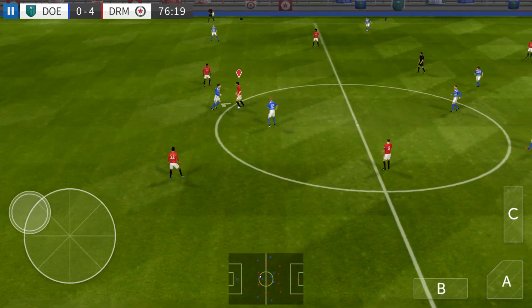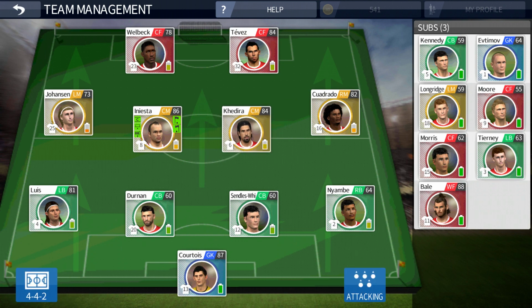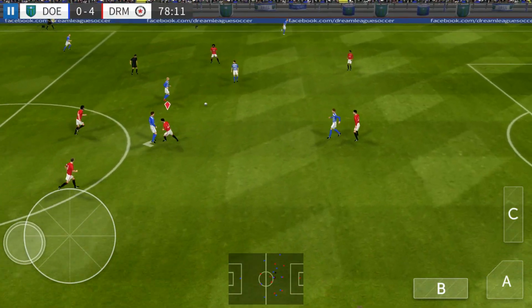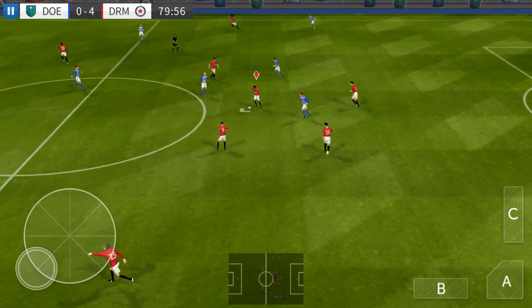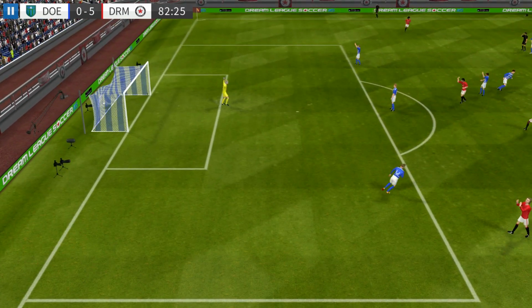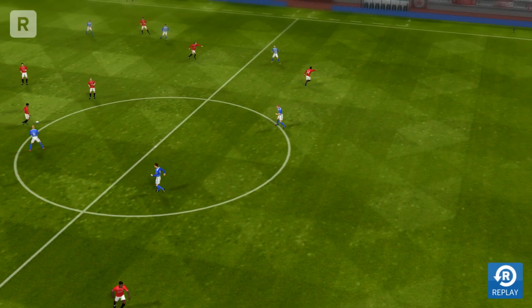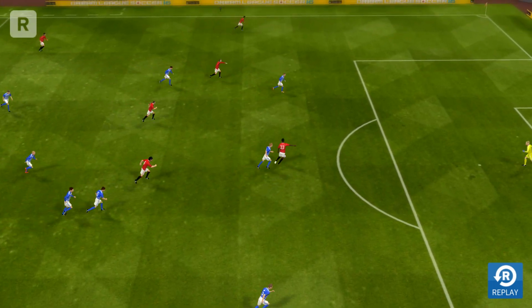Tackled by Khedira. Good interception. Oh, great tackle. Long ball then. They're appealing, but he's onside. Optimistic effort. Three goals from a player in top form. He's been prolific today. Well, he decided to try his luck from a long way out there, but he connected so sweetly and the goalkeeper didn't have a prayer.